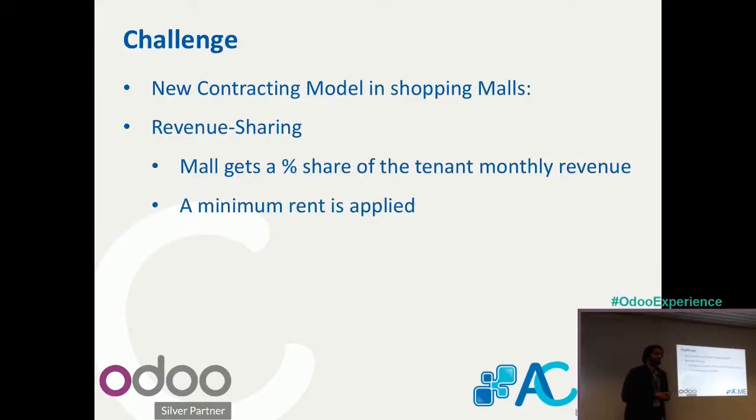So let's jump into the topic of today. There's a new challenge now facing the shopping malls, which is a new business model in the rental programs with the shops. When I say shops, I mean the tenants. The tenants are people who are renting the place in the shopping mall.